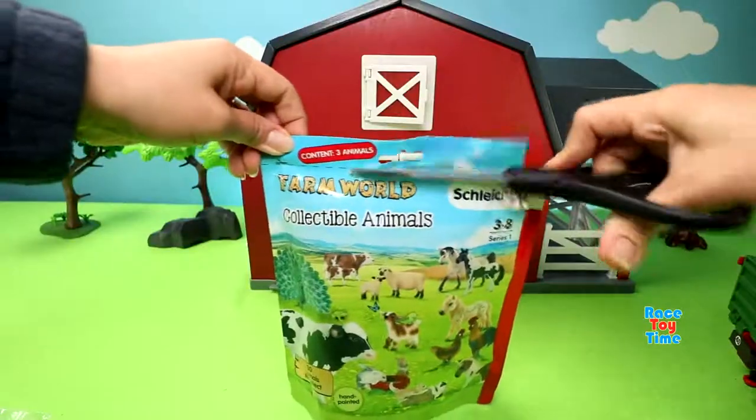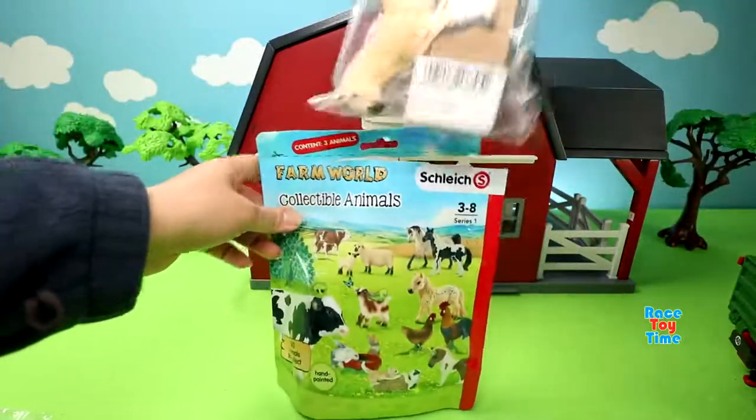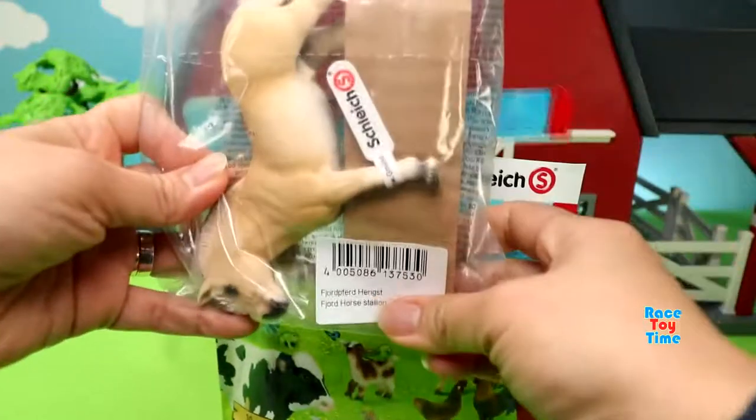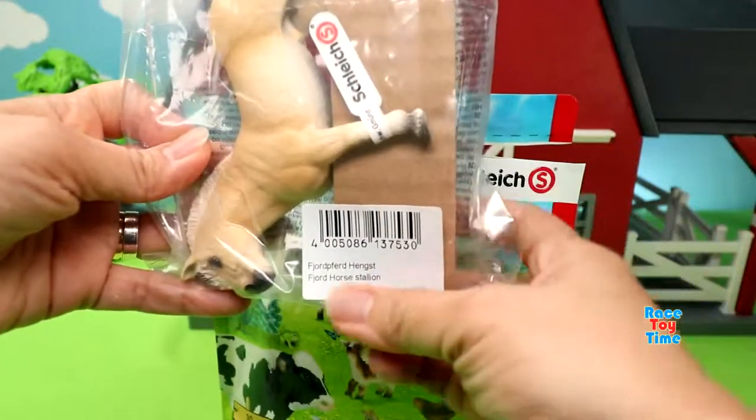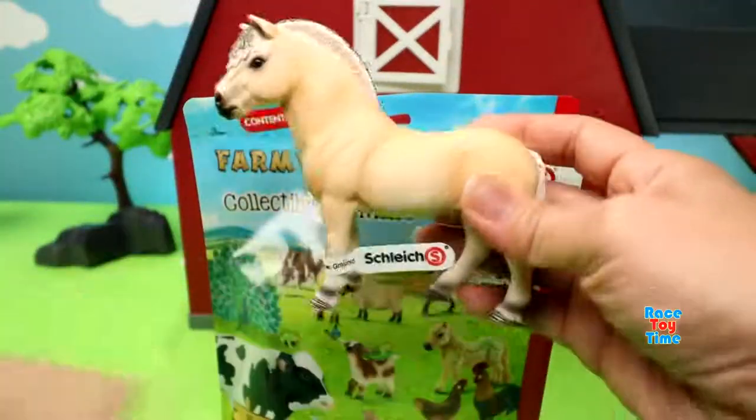Now let's open up the next bag. Let's see what we have here. Oh, we have a furred horse stallion. Here it is.